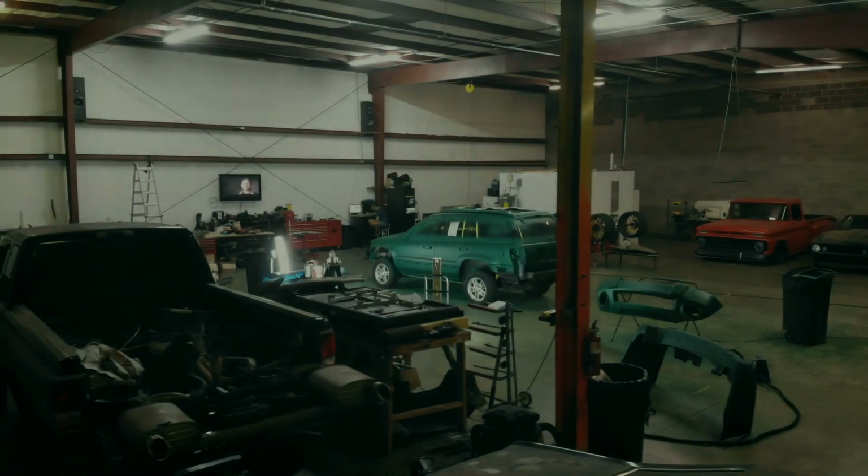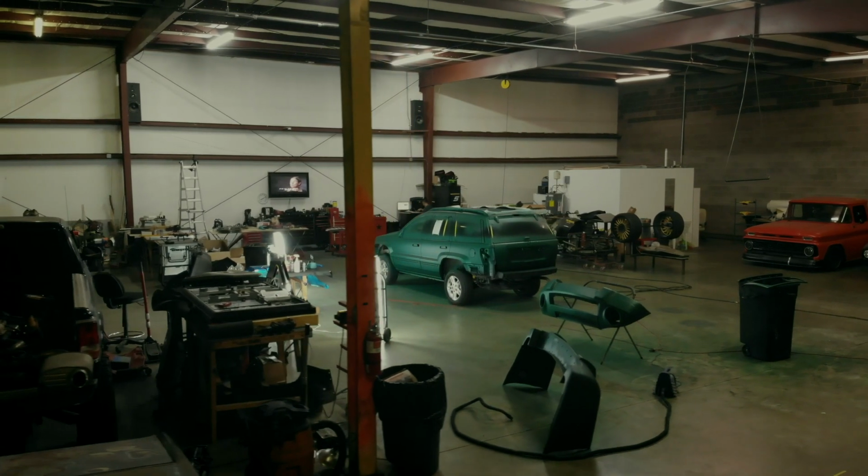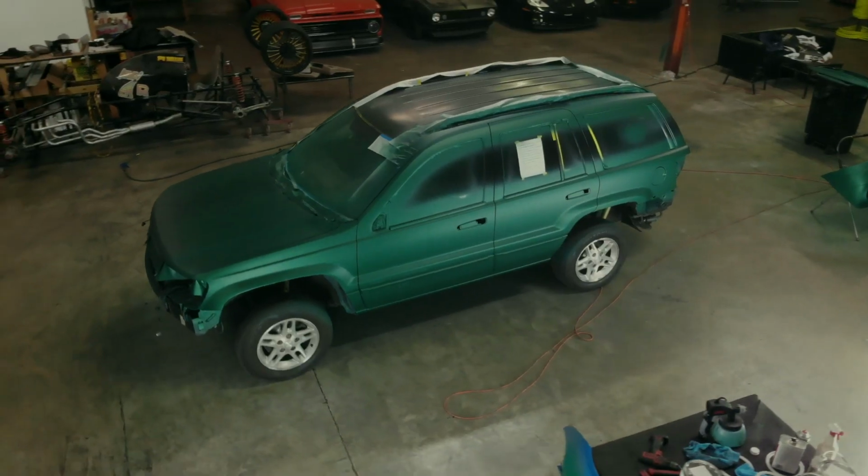Paint looks incredible. I'm very, very happy with the results. Before I mess up what I've done, I'm gonna let this sit overnight, get some rest, come back at it tomorrow and attempt to go for reassembly, scraping glass, wheels and tires.